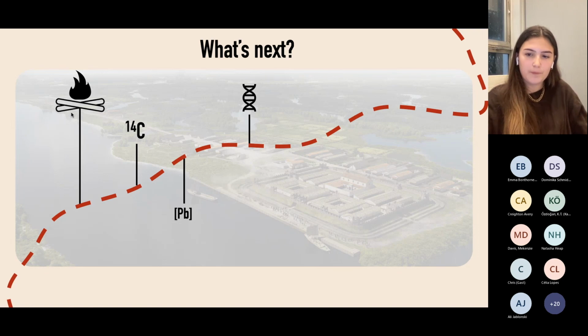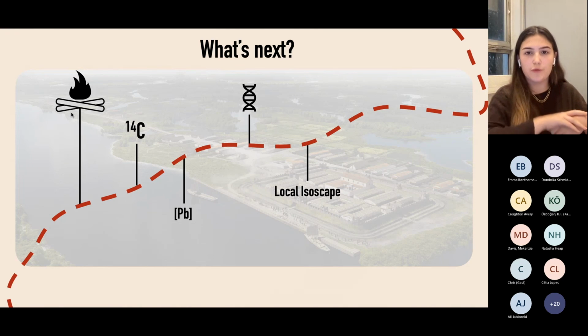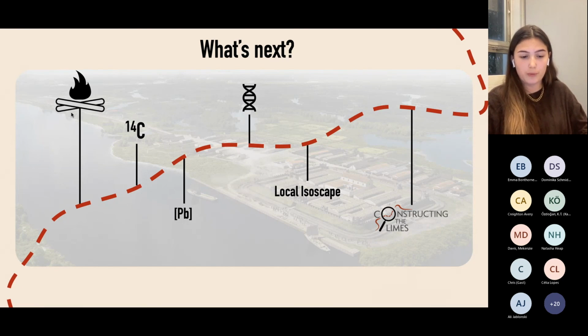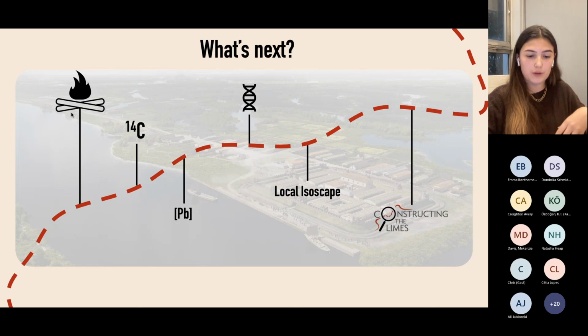We will also make a local updated strontium isoscape for the Valkenburg site and the region around it, so that all of this strontium data that we have measured at the site can be contextualized a little better. And finally, the dataset will be implemented into the bigger Constructing the Limes framework, where we will try and combine all of the different perspectives and insights to make sense of the Valkenburg site and, in a more broad way, the Lower Germanic Limes in its entirety.